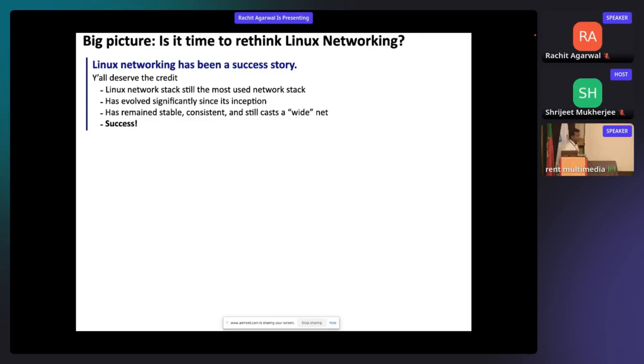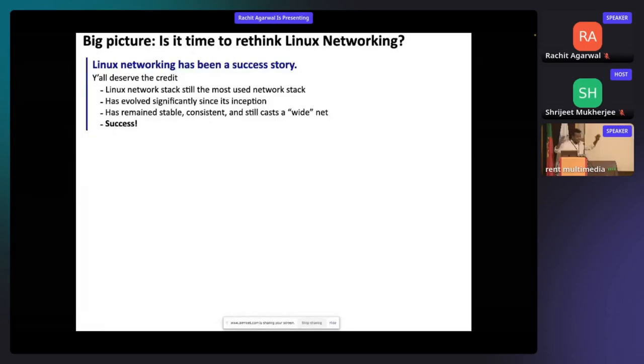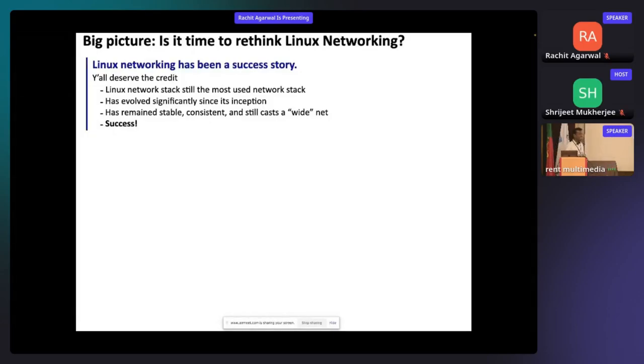It has evolved significantly over the years, right? In particular, we have seen new protocols, new implementations, new optimizations, and a lot of things. But despite all this work that has happened in the Linux network stack over the last 10, 15, 20, 40 years, it has remained very stable, very consistent, and it casts a very wide net, right? The same network stack is working for data centers, with minor configuration changes. The same network stack is working for the wide area and so on. I would call it a success, and you should.